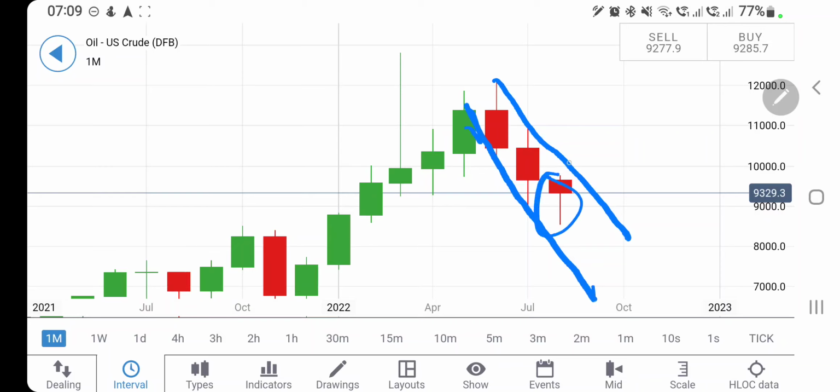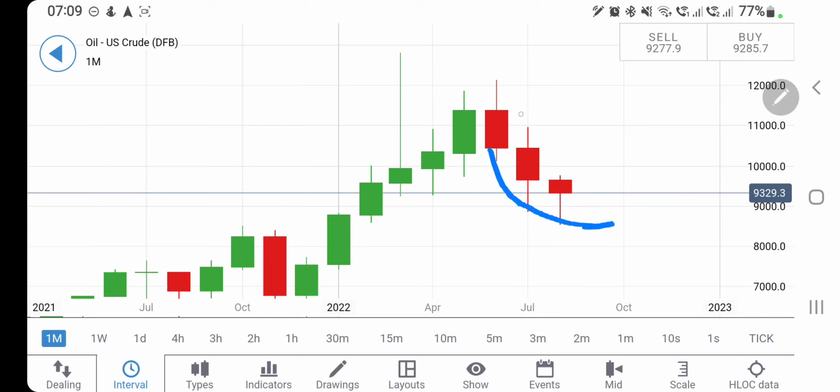See, this candle neither achieved the highs of this channel nor the lows of this channel, so higher lows rather, and it is trying to reverse from here. It is trying to create a bottom from here. For next month also it may give you a similar candle and then it can reverse.